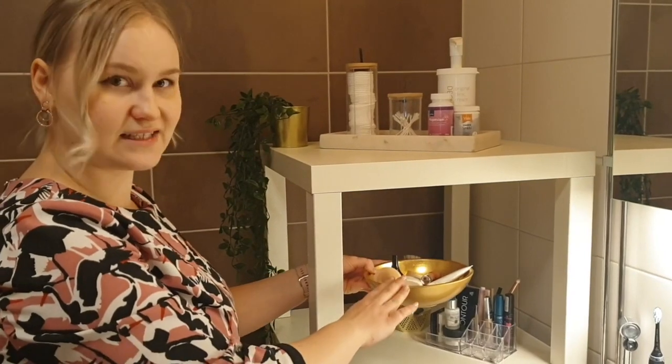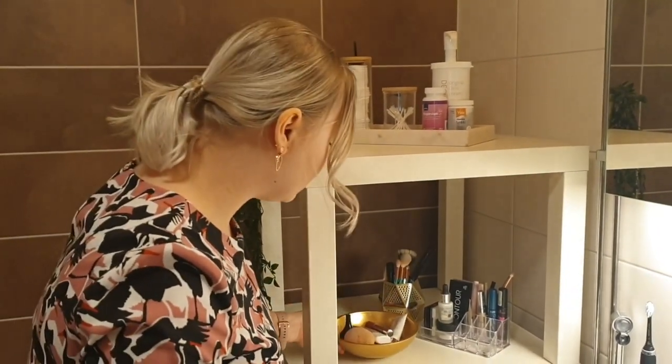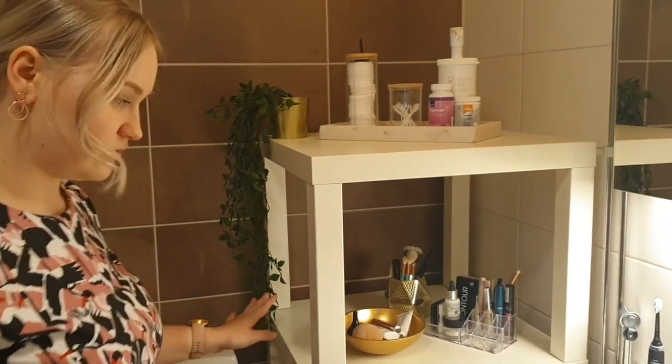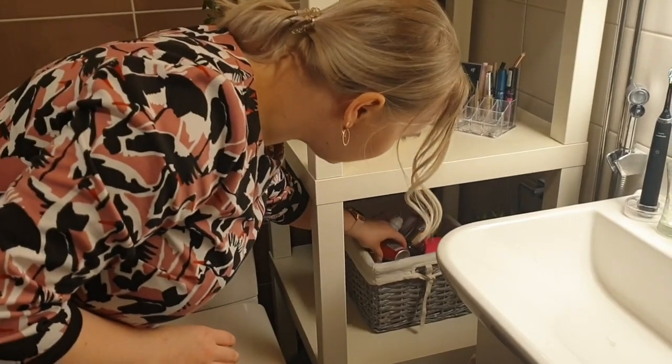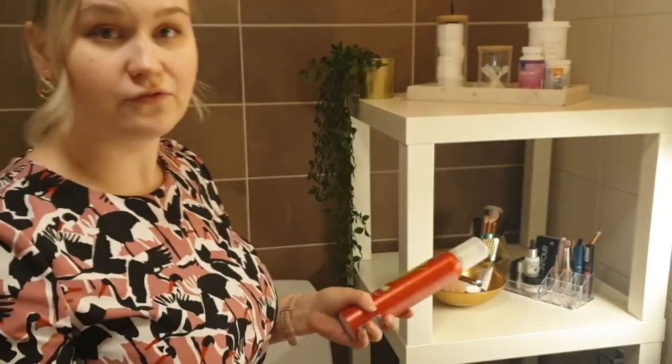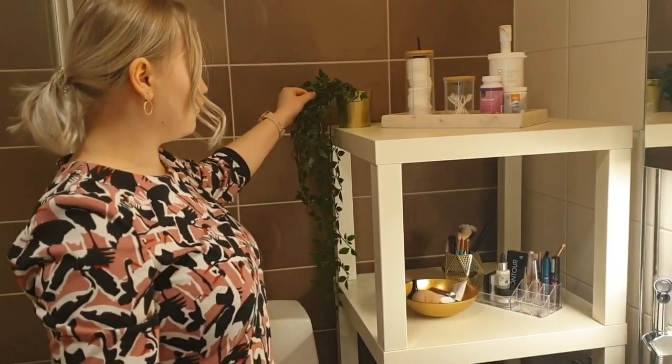I love having little baskets and bowls so I can just put the things that don't have a right place. It's easy for me to try keep it organized somehow. And talking about baskets, here are some other things that I use. There are my perfume, stuff for my hair, and also some hair brushes. This is also from IKEA.